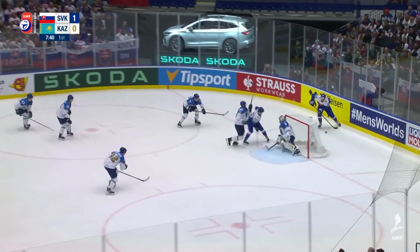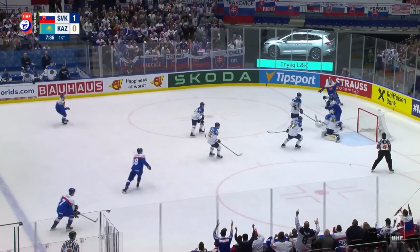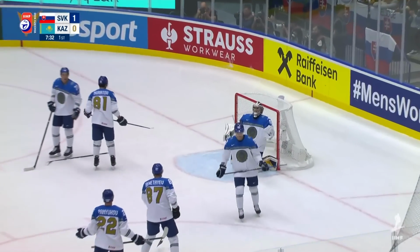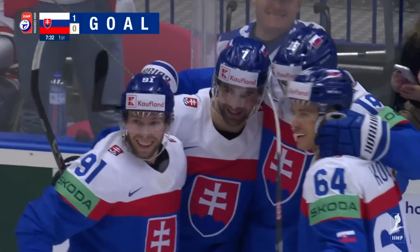Dehan back. Couldn't clear. Slovakia wrap try in front. Good push. Another drive off the post, in and out. Another drive, score. That one's in. German buries it from the near boards. 2-0 Slovakia.